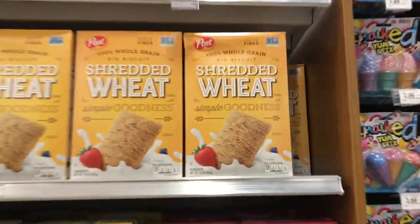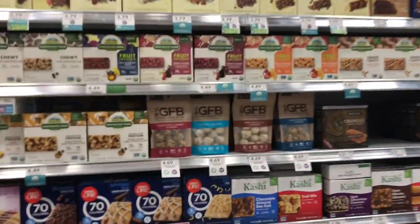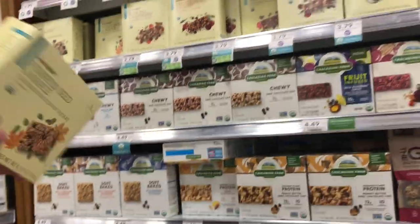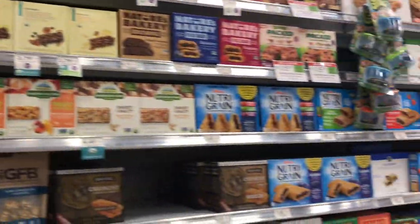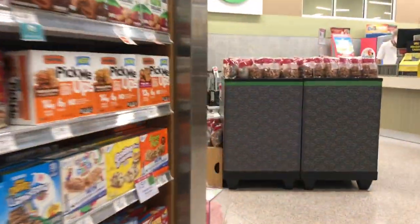Oh, grape nuts. Well, when I was a kid, I did like to eat shredded wheat. I liked to pretend I was a horse eating a big old bale of hay. What's that? These are good, pumpkin seed. A lot of the Greenwise brand is Publix's organics. Yeah. All right, this aisle is juice and candy.